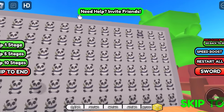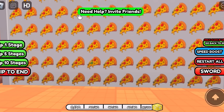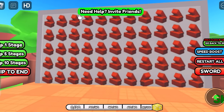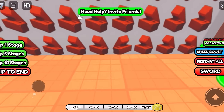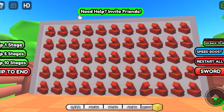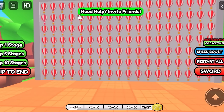Panda bears. This panda bear right here is drooling. Pizza. This one has green stuff. I'm not eating that. This is all bricks. Which is the different bricks? I found it. This bricks is so rebellious. Look at all the bricks just aligned properly, facing one way. And then this one's just like, nope. I'm gonna look the other way. Why?